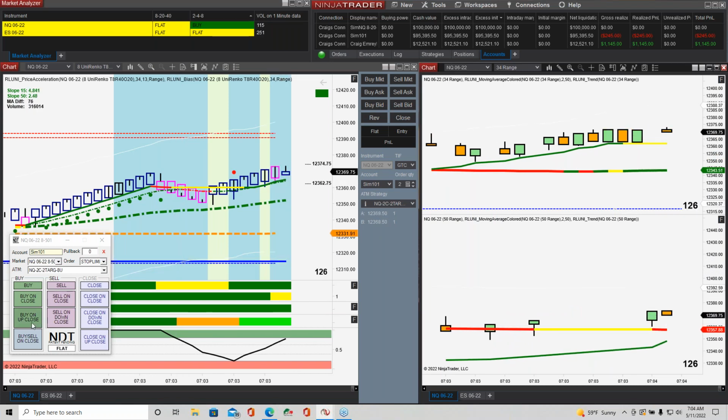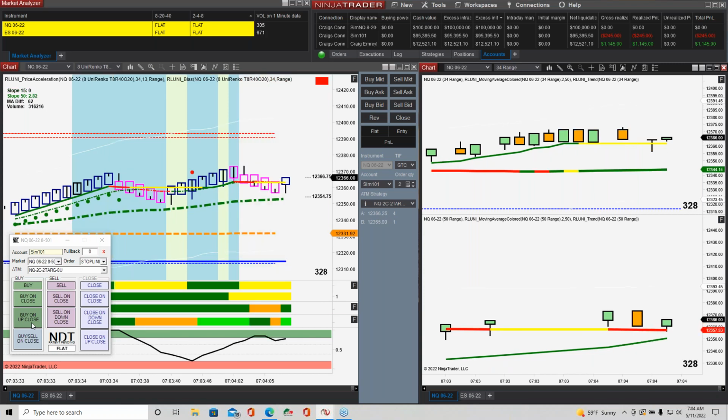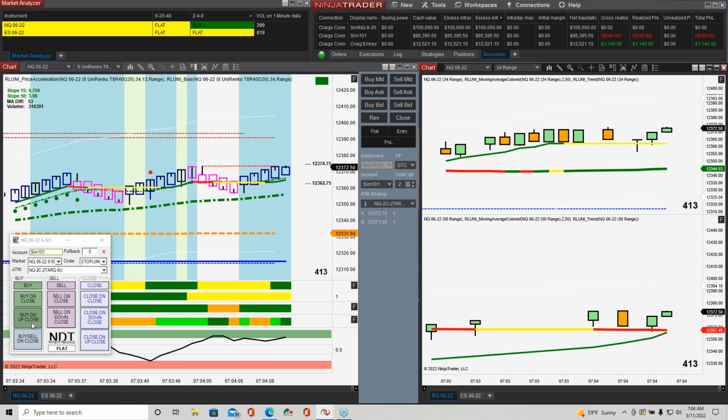And here again, how you trade in sim are habits you'll pick up and trade with in a live account. And that's when you can blow out your account.